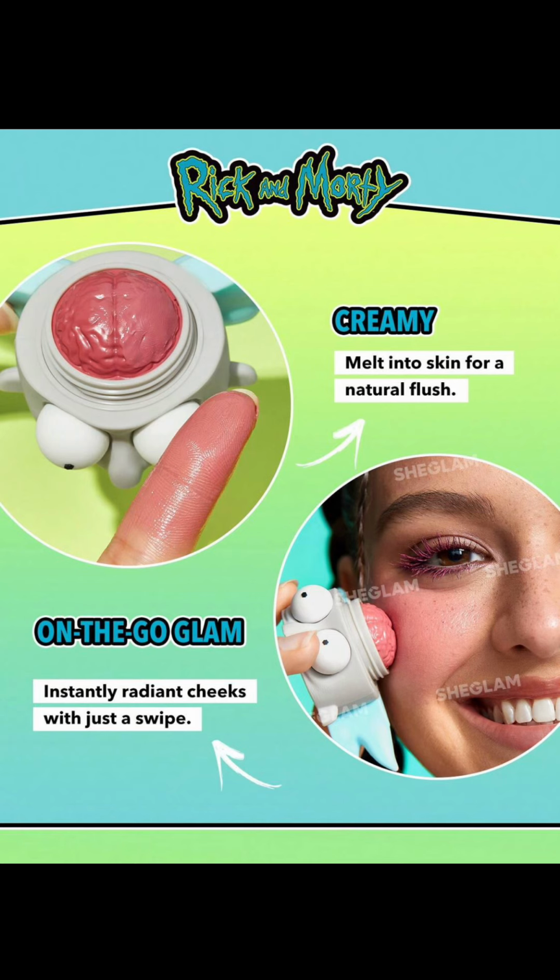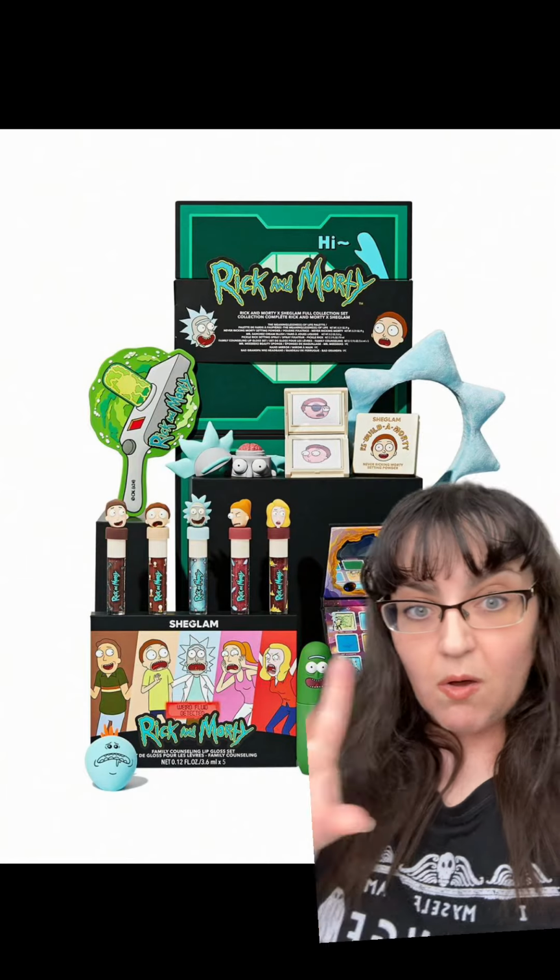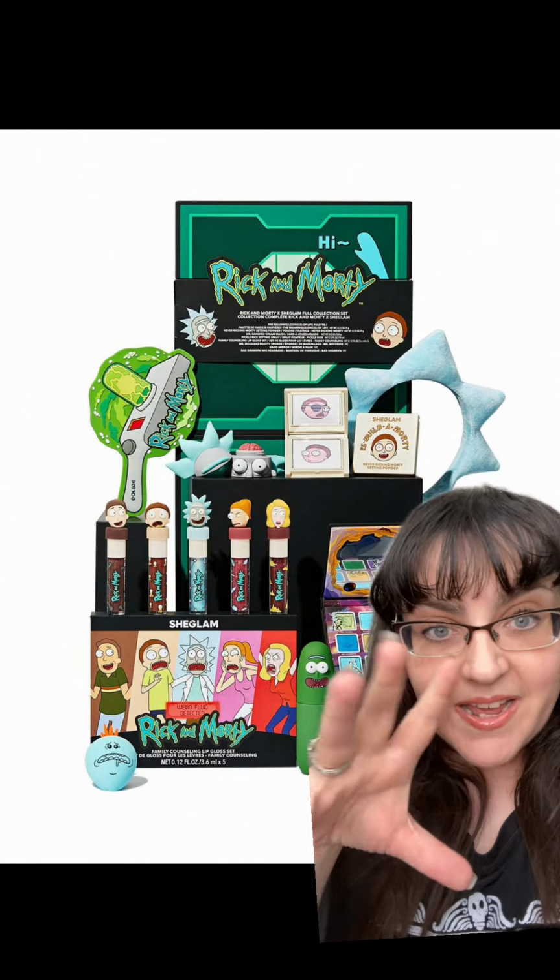So it apparently gives you a slightly shiny finish. So it is more of a glowy blush. But they have put down here that it is talc free. So that's kind of interesting that they've managed to do that. But yeah, that's it. That's the whole collection. There is a lot in that.